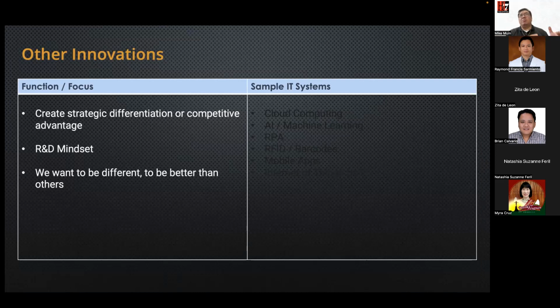So even before the pandemic, may mga hospitals na gano'n na, let's build something this one because we want to be the best, we want to be the most digital, no, in our area, no? So this one, medyo ano talaga siya, no? Effort, no? Kailangan meron kang research and development mindset.